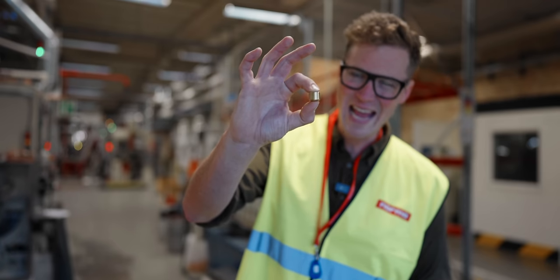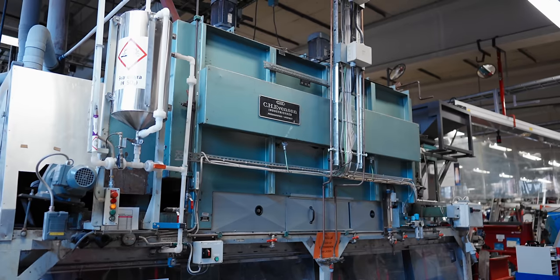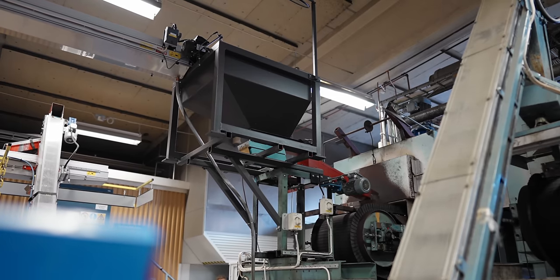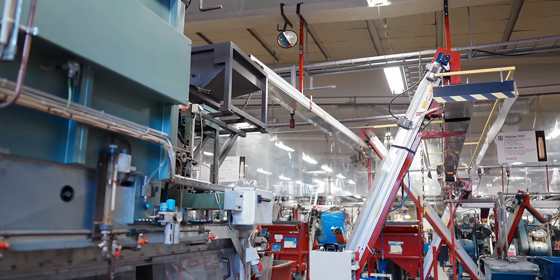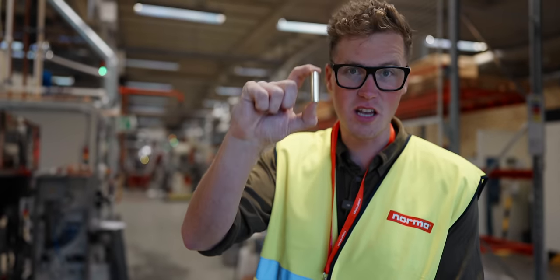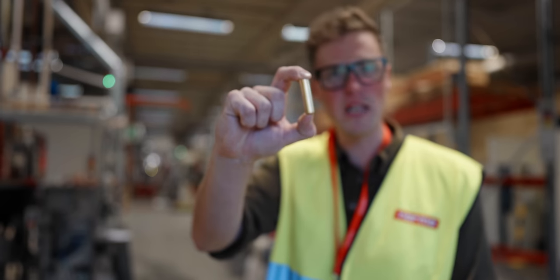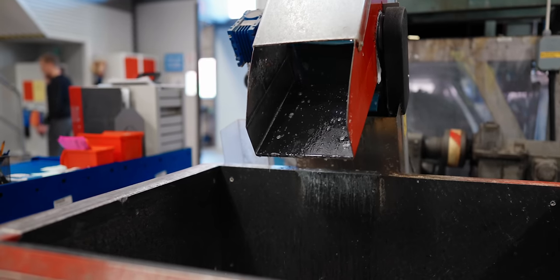Norma buy in these brass cups, and the first step is to anneal them. Annealing is the process of heating metal and allowing it to cool down slowly. This removes internal stresses, softens the metal, and makes it easier to work. After this, the first drag is carried out, and then the second. After size two, it's become very hard. The more you work metal, the harder it gets, and so they have to anneal it again.